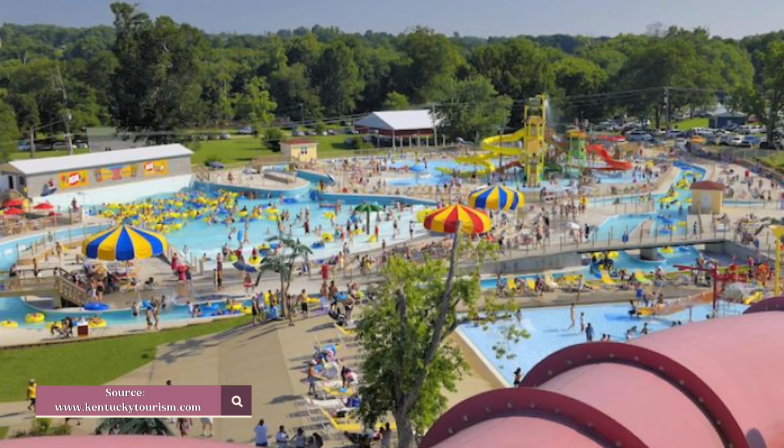It has all kinds of slides, all kinds of different activities you can do for your kids. It's good for young kids as well as older. It's just a really cool place. I really like it. But one thing that they also have in the area is the drag strip.